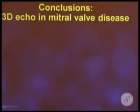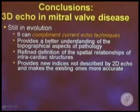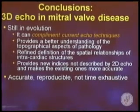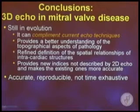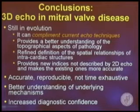So in conclusion, 3D TE for the mitral valve is still in evolution, but it can complement current echo techniques. It's not to be used in isolation, but in conjunction with the 2D echo. It provides a better understanding of the tomographic aspects of pathology. It defines the spatial relationships, allows you to look at the valve en face from both the left atrial perspective as well as the left ventricular perspective. It's accurate, it's reproducible, and it's not time exhaustive. Better understanding of the mechanisms is very important. And increased diagnostic confidence, and that's the way to improve our success rate with mitral valve repair.